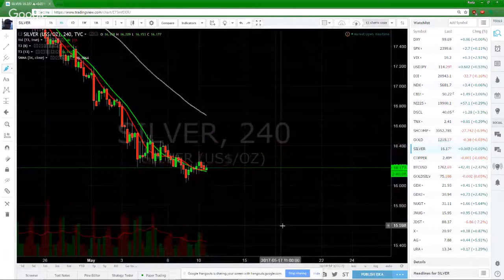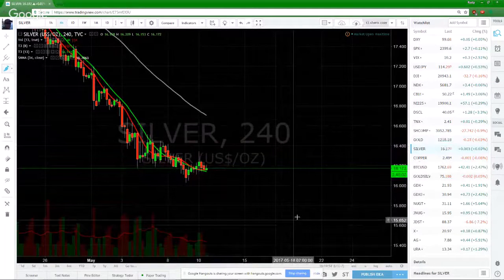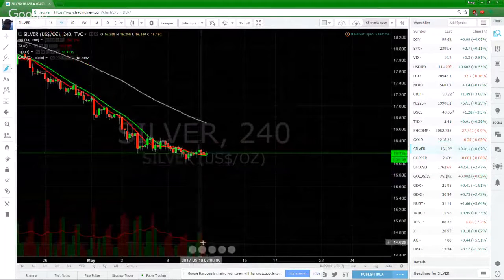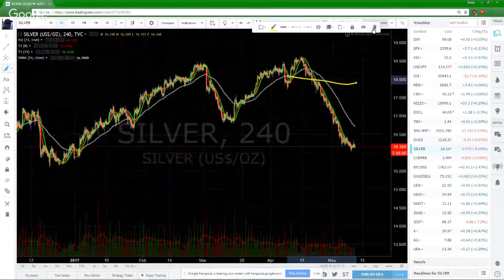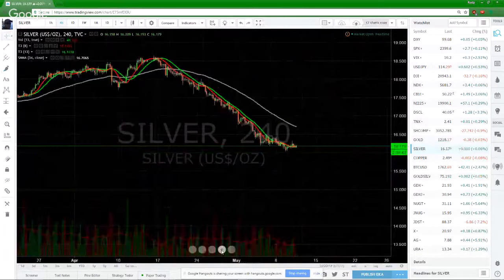But look how weak that bounce was. I mean, come on. How far can it be pulled back and then not bounce? It's absolutely ridiculous. Look how straight down that is. I think it'll be ours. We're finding a little bit of support.